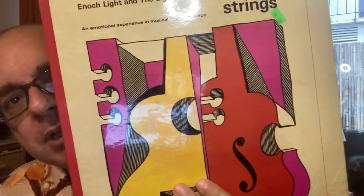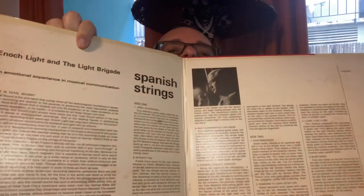Haven't listened to this one yet. It's a gatefold, but it's still in the shrink wrap. Is it a gatefold? Maybe it isn't. Well, let's find out. I'm gonna open it anyway. I still can't tell. Project 3 Records. I love shrink wrap, but the fact of the matter is I'm gonna open them anyway. So, oh yeah, it's a gatefold. Now we know.